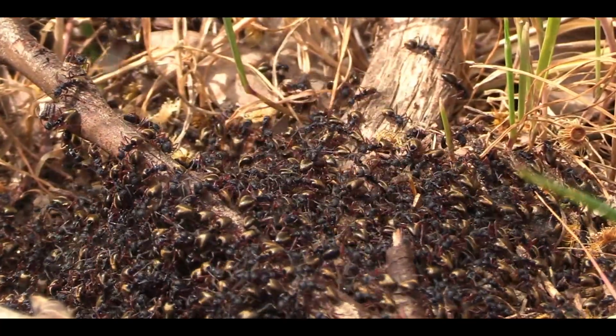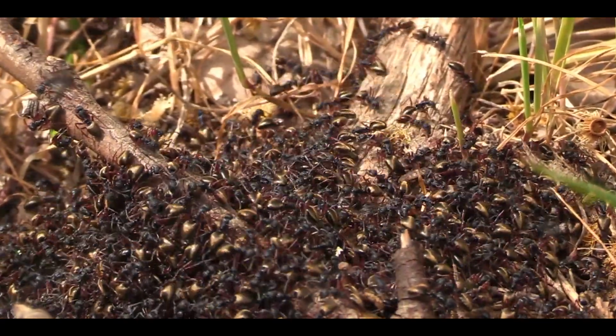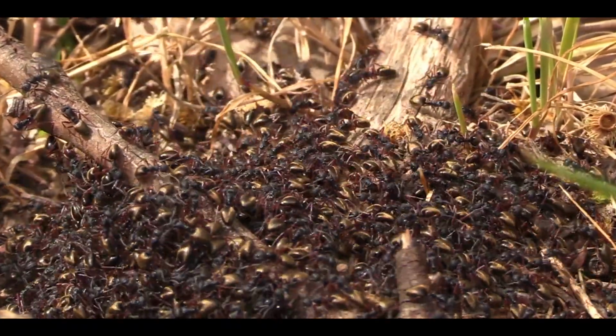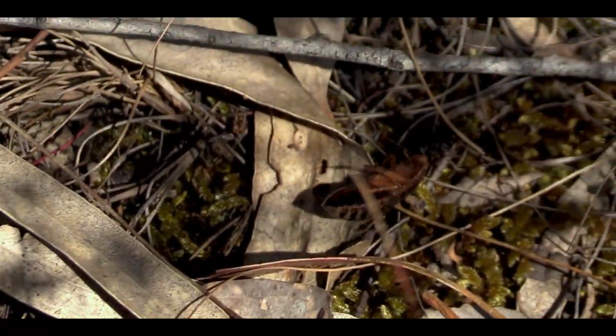Golden tail ants are fairly common in Nillumbik forests. The best time to catch them is in early summer. During this period, you may catch them attending to their nest or exchanging information by rubbing their antennae with other individuals living in the same nest.